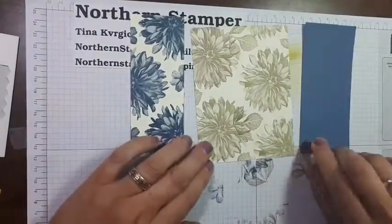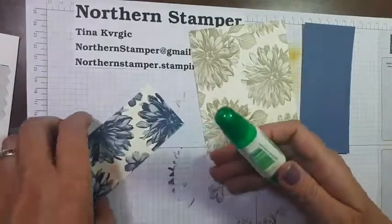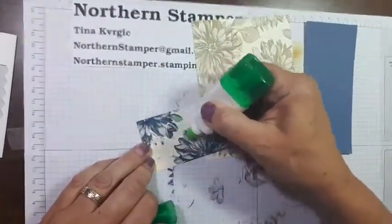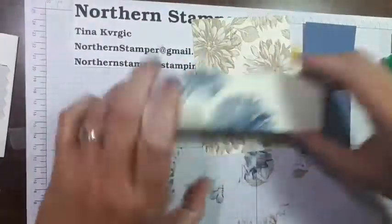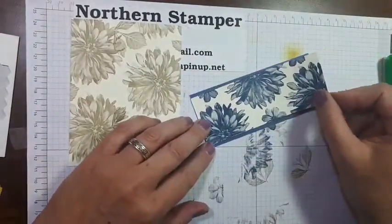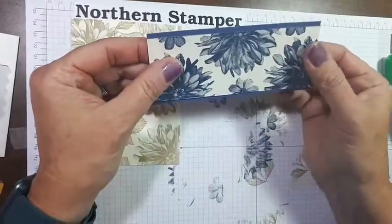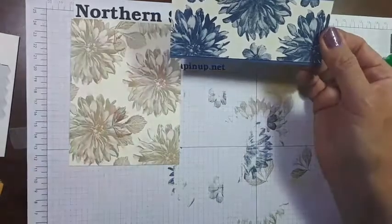Now it's time for some gluing. Get back to my liquid glue. I'm going to place it on the back. Yeah, it's quite a bit. That's a lot of glue. You really don't need that much. So the good thing about the liquid glue is it gives you time to kind of maneuver it around. So you can kind of slide it. And it's actually very strong. It's really, really good glue.